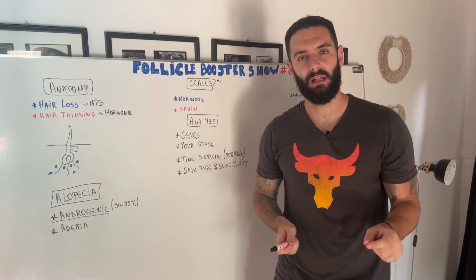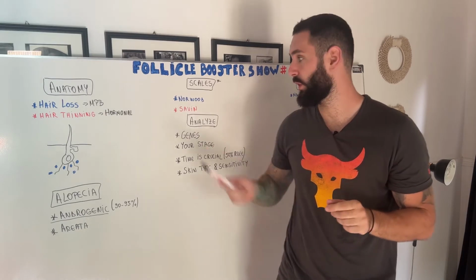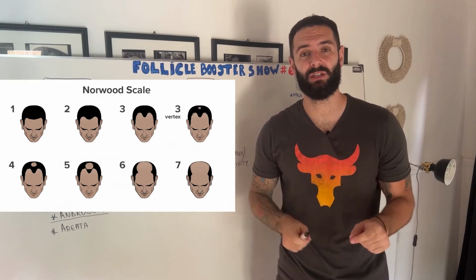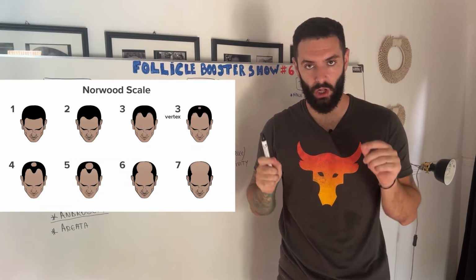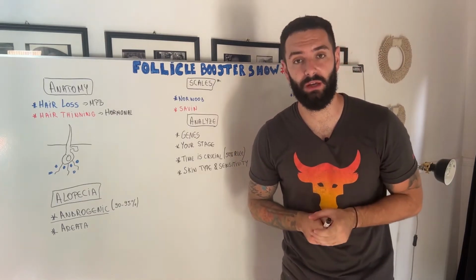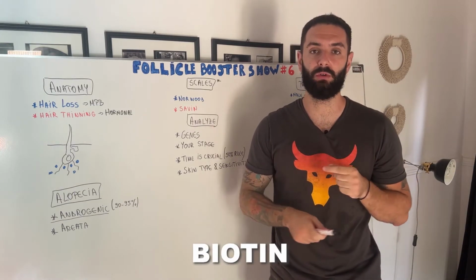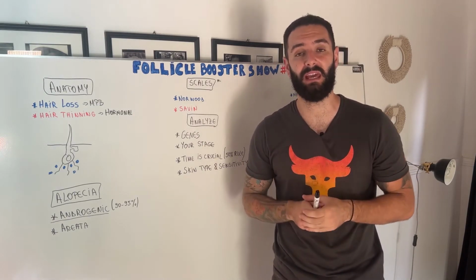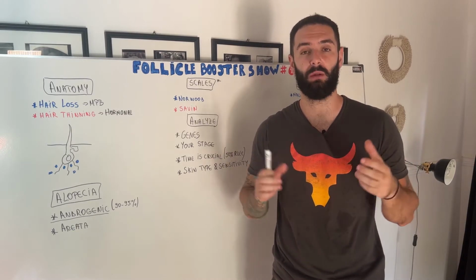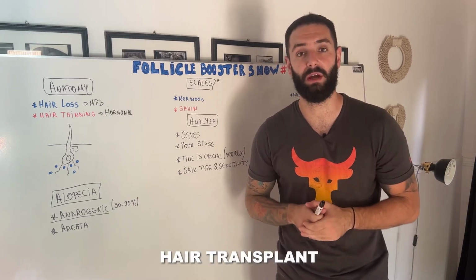When it comes to the scale part, when you go to any clinic, the doctors there are going to compare your stage on one of these 2 scales. The Norwood scale is made for men. It has 7 stages and you have to check your scalp in the mirror or take a photo and realize which one of these stages you're in. If you're stage 2, 3 or 4, you can still treat it with biotin, minoxidil and other medications, but if you're over stage 5, 6 and 7 and your scalp has been without a hair shaft for a very long time, you most likely will have to do a hair transplant.